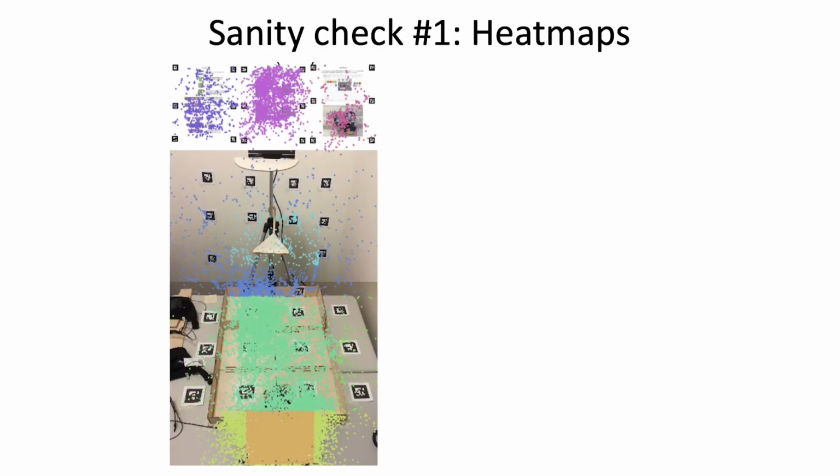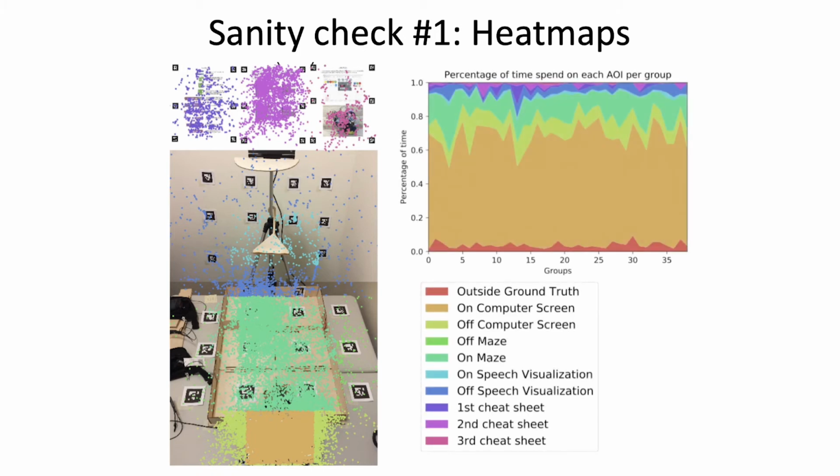Additionally, there are two other visualizations that can be produced to sanity check the data. The first visualization is a heat map. For each participant, we can plot each gaze point on the image of the experimental setup. This ensures that the homography worked correctly and allows us to categorize gaze points into different areas of interest. Here, for example, we can see that most of the time was spent looking at the computer screen, and very little time was spent looking at the cheat sheets.